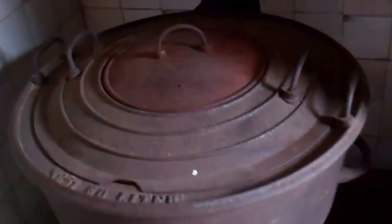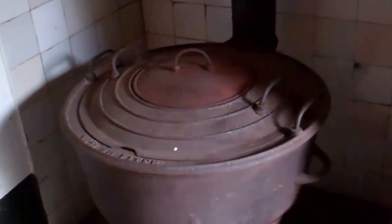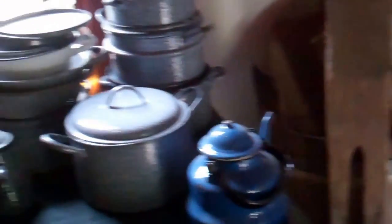Make hot water. Wash machine. There's the laundry.